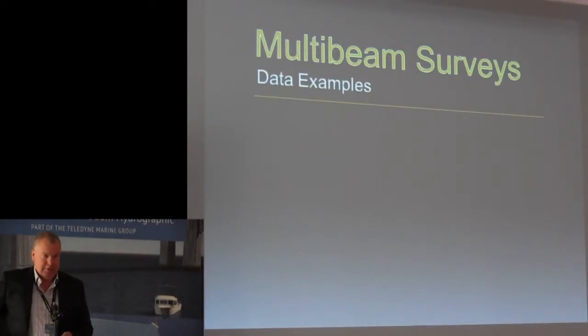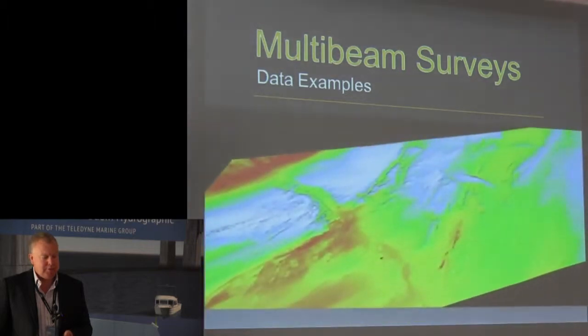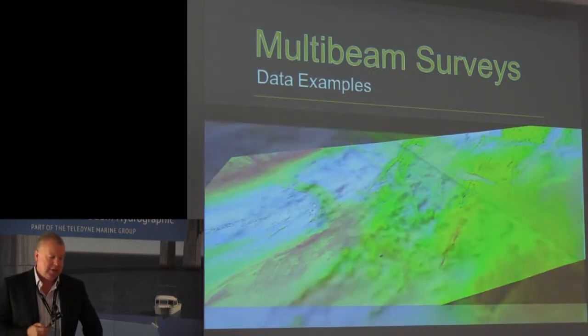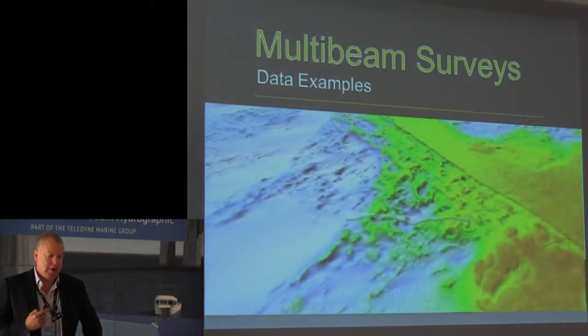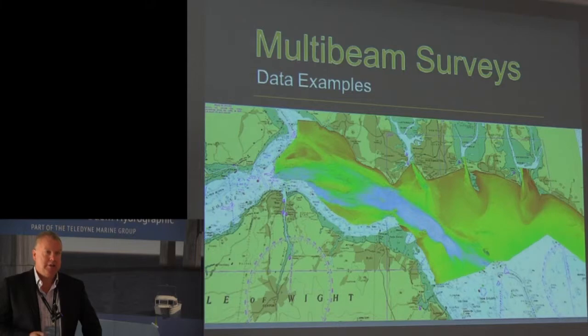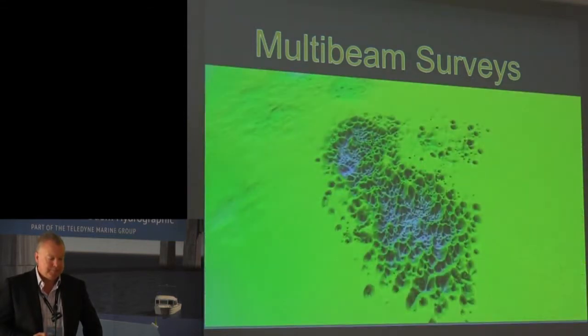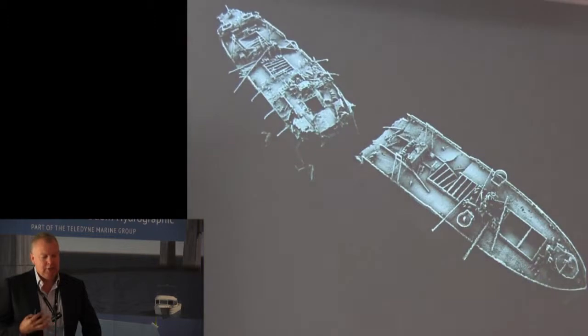So a bit of gratuitous multi-beam porn now. These are just some examples from some of the surveys that we've done with the 7125 in the past. We do a lot of large survey areas, a lot of hydro work for the UK government, and some coastal engineering work as well. And then we end up doing a lot of wreck surveys as well.